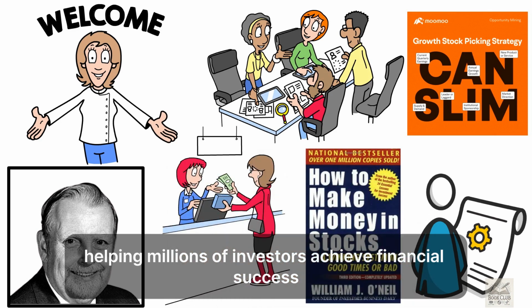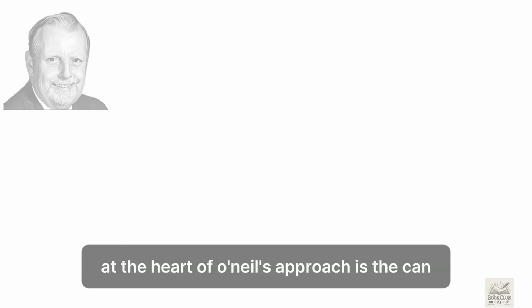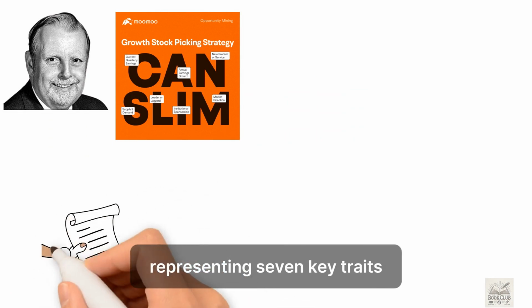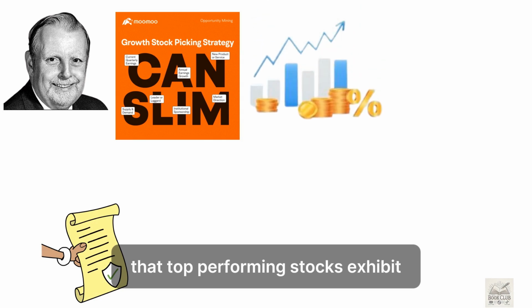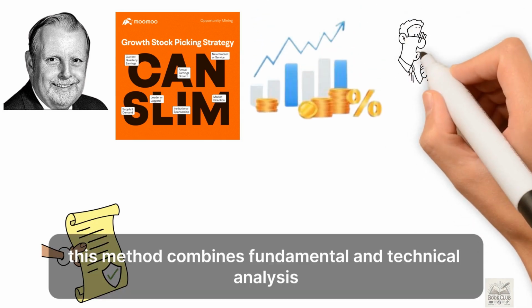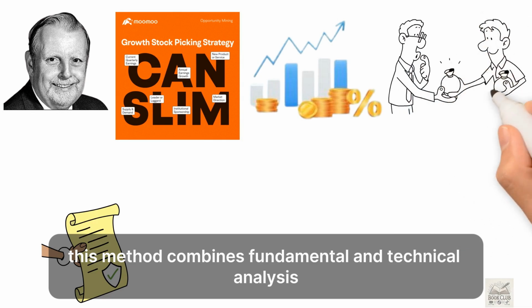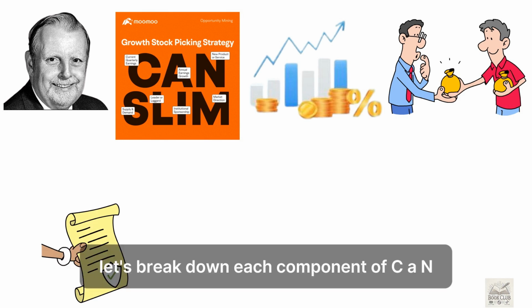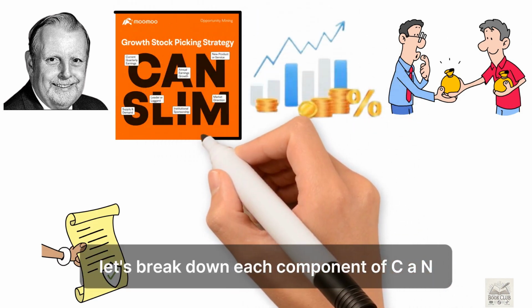At the heart of O'Neill's approach is the CAN SLIM strategy, an acronym representing 7 key traits that top-performing stocks exhibit before making substantial price gains. This method combines fundamental and technical analysis to identify high-potential investment opportunities. Let's break down each component of CAN SLIM.